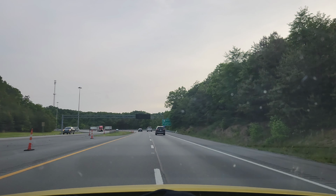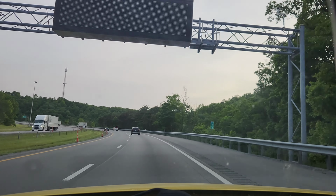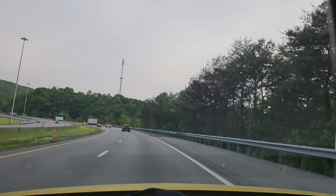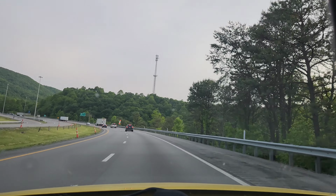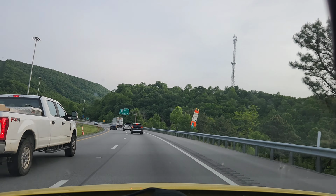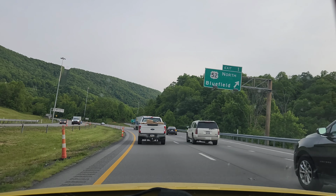You enter the tunnel on the West Virginia side if you're going south, and when you exit the tunnel, you're in Virginia. It's about a mile up ahead now, less than that. Got a trucker really, really slowing down, and a car trying to get over. Wow, that was hectic.